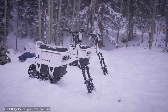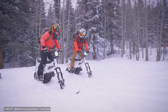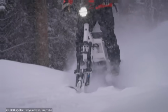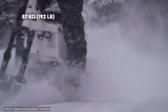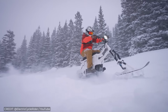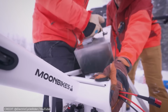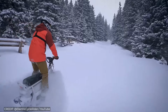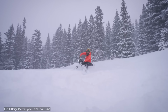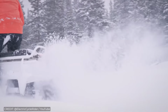While the rest of the world is stuck with snowmobiles pushing 300 kilograms, the French went a completely different direction and created the compact electric snow bike, the Moon Bike. This little beast weighs just 87 kilograms, tops out at 42 kilometers per hour, and turns any snow-covered forest into a proper racetrack. A single charge lasts around 1.5 hours, and if you add the optional second removable battery, you can ride for up to 3 hours or cover around 64 kilometers. Oh, and the battery keeps running even at negative 25 degrees C, so the cold is no longer an excuse to stay home.